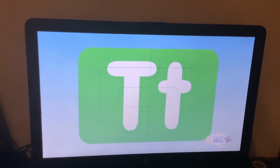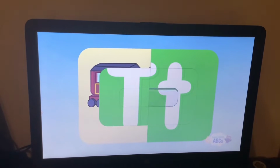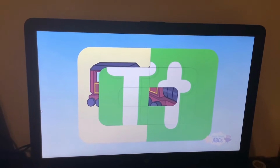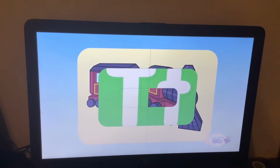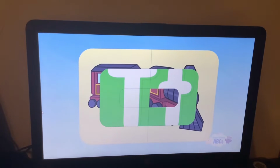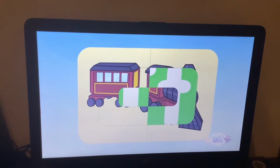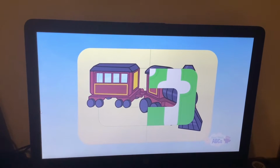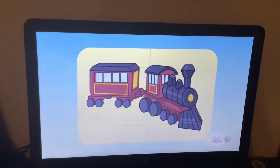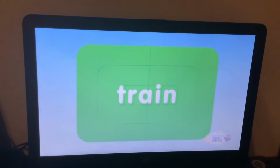Okay, let's play one last time. I see some wheels. This might be another vehicle. I'm not sure. Okay, it's all coming together now. Aha! Windows! Two more to go. What do you think it is? Train! Train starts with the letter T.